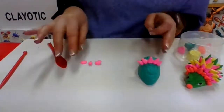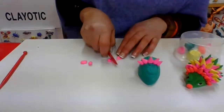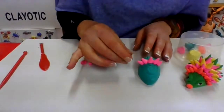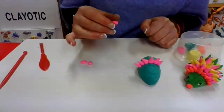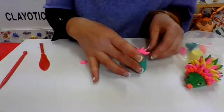So again, I have another three to go. I'm going to half this one, into a ball, into a droplet, and then stick it on. Ball, droplet, stick it on. You need to be professional at the small droplet by the end of this, won't you?